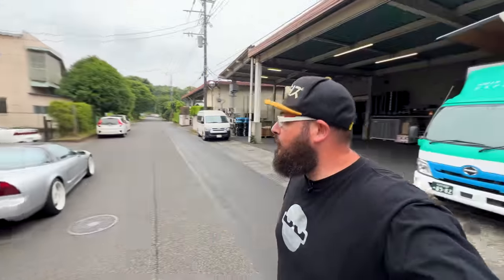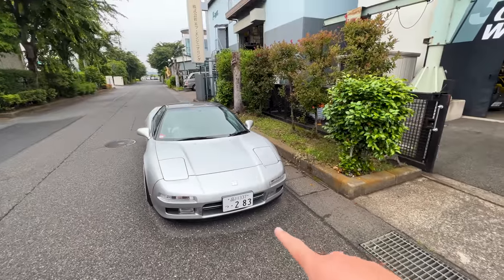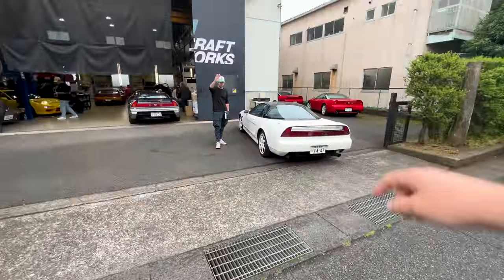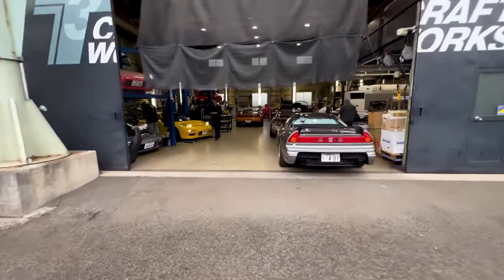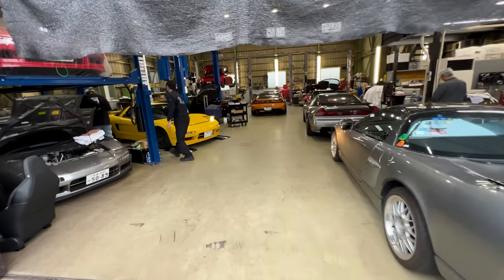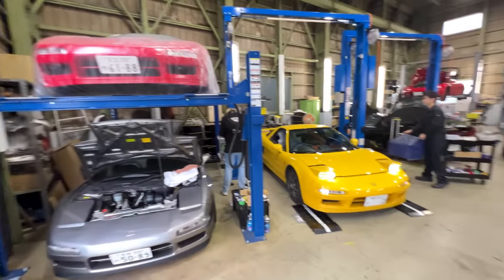Today I am in NSX paradise. I'm over at T3 Tech, which is probably the most well-known NSX shop just outside of Tokyo. I'm here with a friend of mine and his NSX and the NSX-R. And if we take a little walk inside here, you'll notice that this is pretty much NSX paradise.